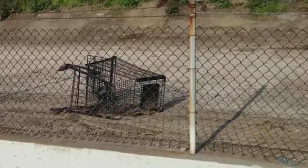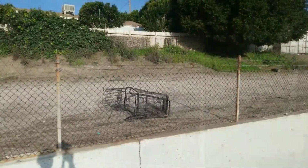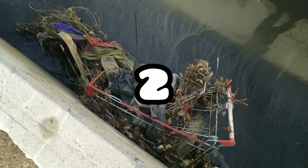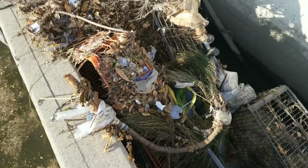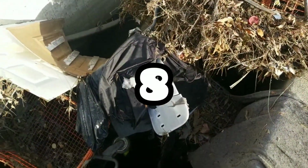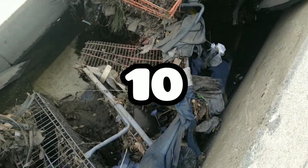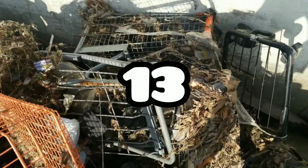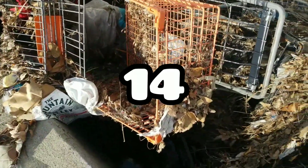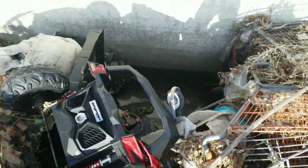Who wants to play a game called Count the Shopping Carts? The way you play the game is simple. You just use your brain and you count how many shopping carts you see. Start off with number one. There's number two. Number three, four, and five. Six right there. Home Depot, number seven. That's number eight there. Home Depot, number nine. Home Depot, number 10. 11, 12. Home Depot, number 13 over there. Home Depot, number 14. Home Depot's really losing here on the whole shopping cart game.